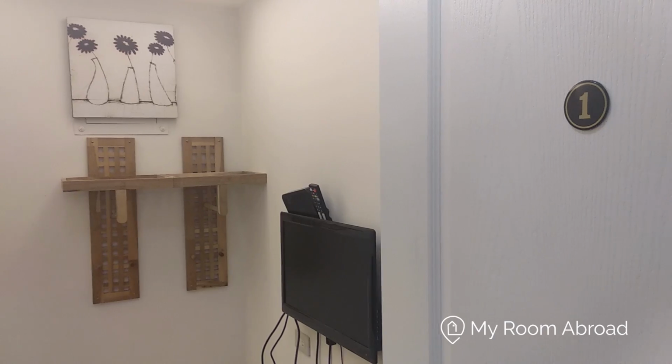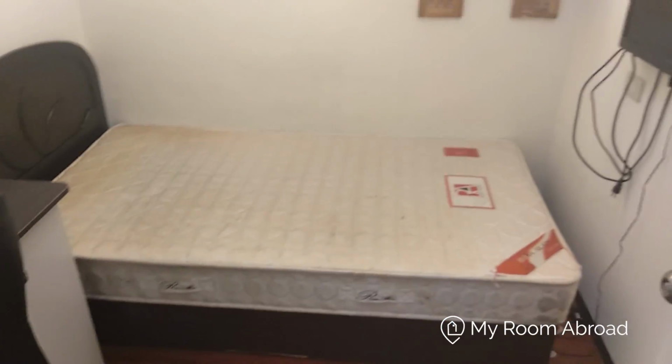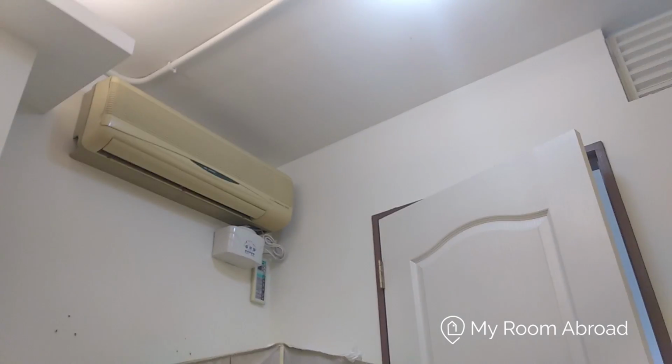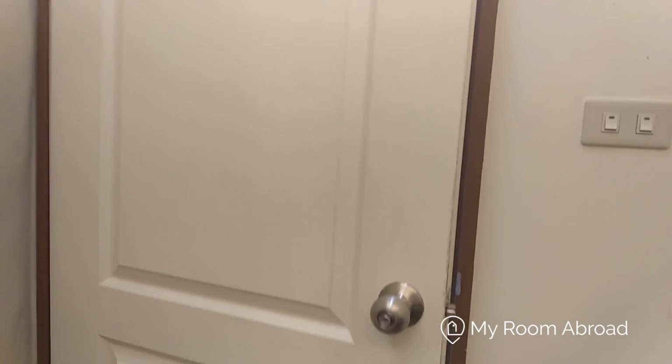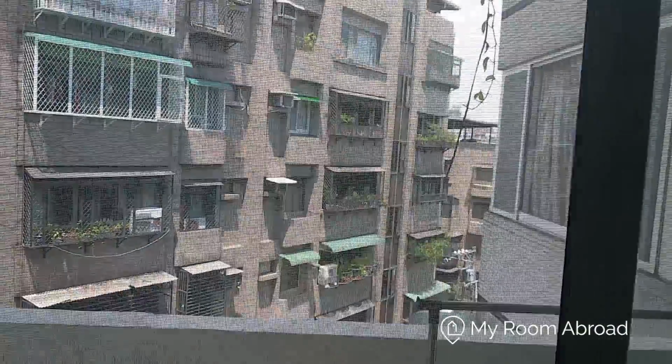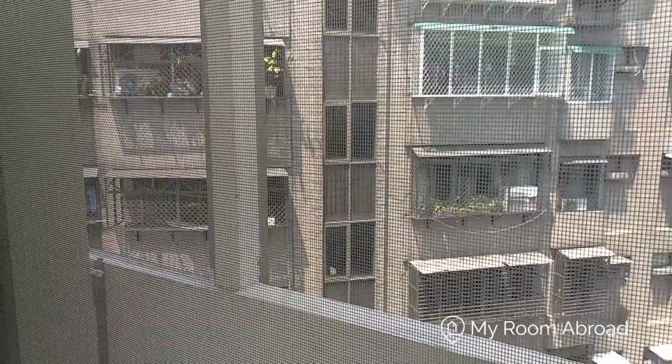This is room number one. It has a little fridge, a TV, a bed, a desk, a chair, a wardrobe. So everything you need for your semester in Taiwan. It doesn't have a window, but it does have an air conditioning which lets in fresh air from the outside. And there's a huge balcony just next door. You can see the natural light coming in here. So if you want to be outside, it's actually just next door, and you're on a nice balcony on the 6th floor in an elevator building.